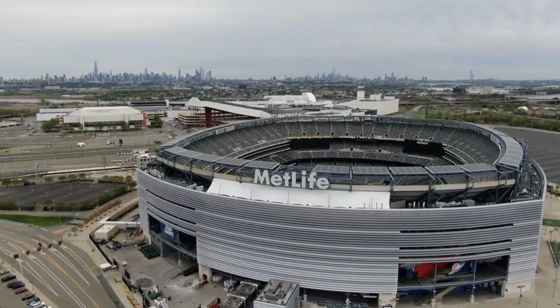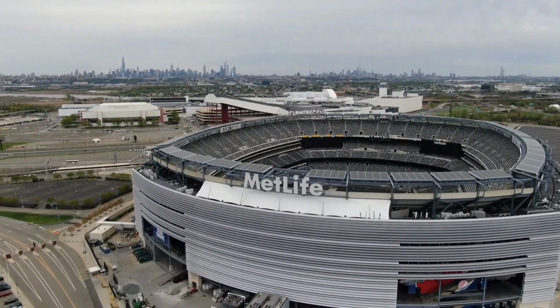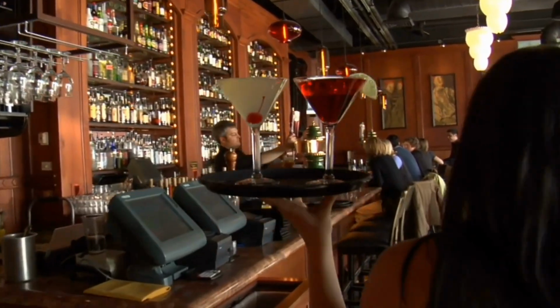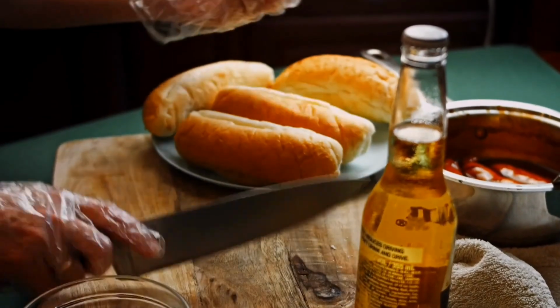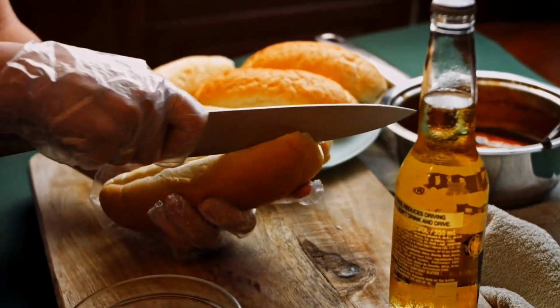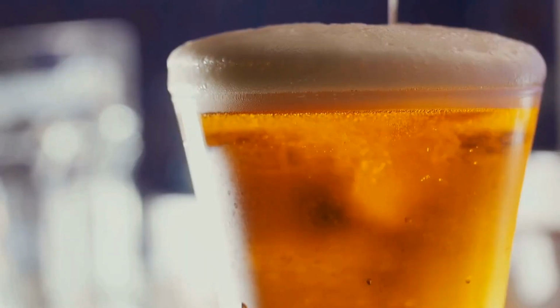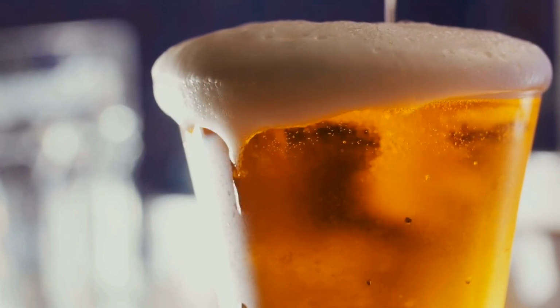The stadium experience is going to be amazing. MetLife is a modern stadium with good facilities. You've got plenty of concession stands, bars, bathrooms, all the usual amenities. Food inside is standard stadium fare, hot dogs, burgers, pizza, beer, and it's expensive, as you'd expect. Figure about $15 to $20 for basic food items, $15 to $18 for beer.